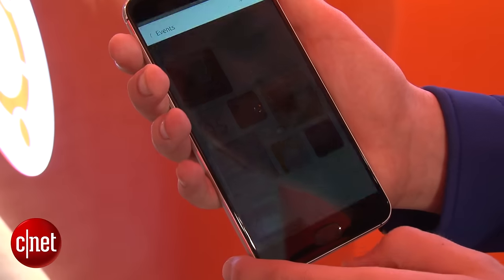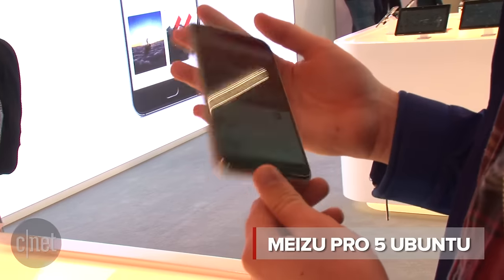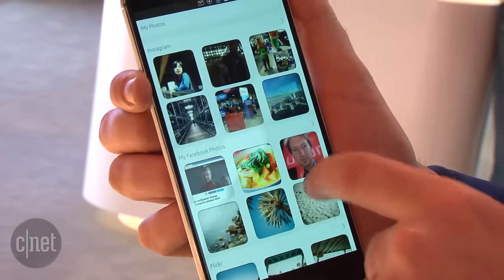Don't fancy running with the crowd, consider yourself something of a maverick, don't like Android, iOS, or even Windows Phone, then you might want to consider this. It's the Meizu Pro 5 Ubuntu Edition. So the headline feature of this phone is definitely that rather than Android or iOS, it's running Ubuntu.